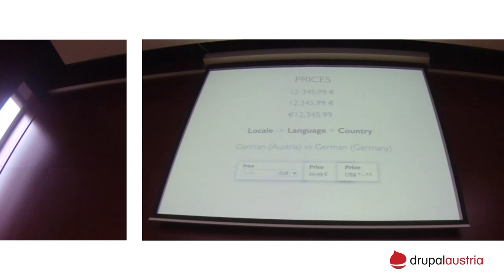So we needed to add this concept to commerce because core still doesn't have it. Basically, we take the current language from core, and then we resolve the country by taking either the site default or the country from the customer profile, for example, and then we use that to build the locale. So basically, a currency won't look the same in German in Austria and in German in Germany. And if we know that you're using German and you're located in Austria, we can use that to show the price in the right way.